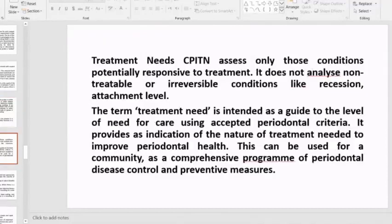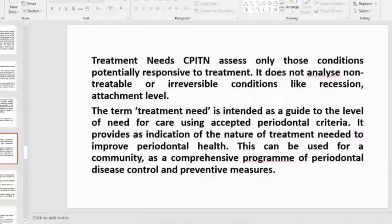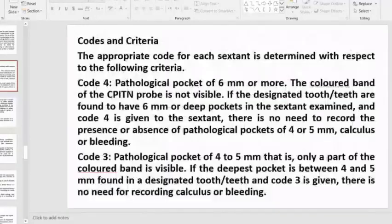Excuse me, doctor. Can you repeat the slide before the code 2? Or code 4? Yes, this one. So this slide, code 4. Yes, code 4.